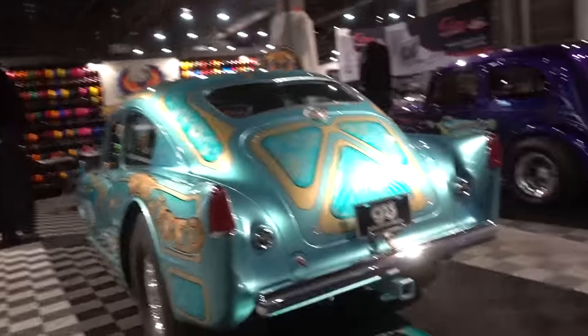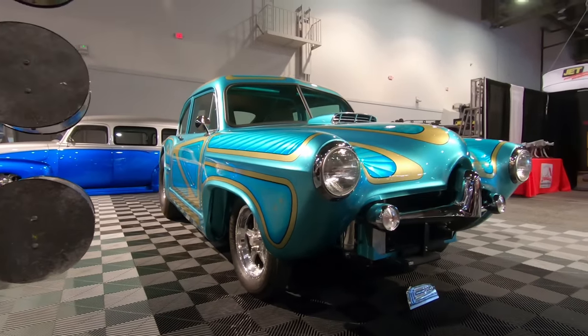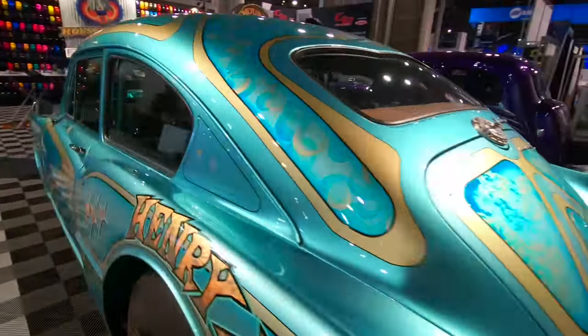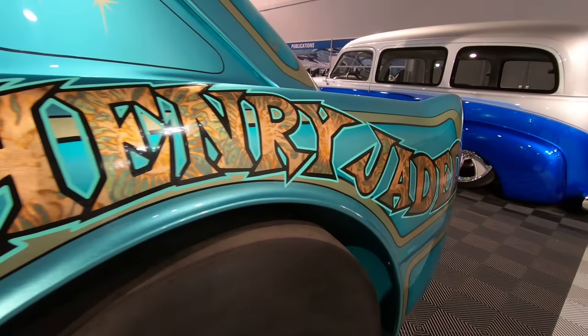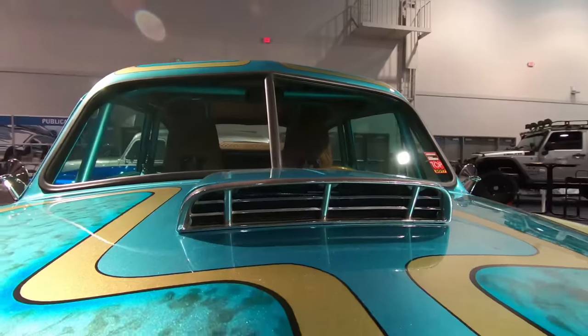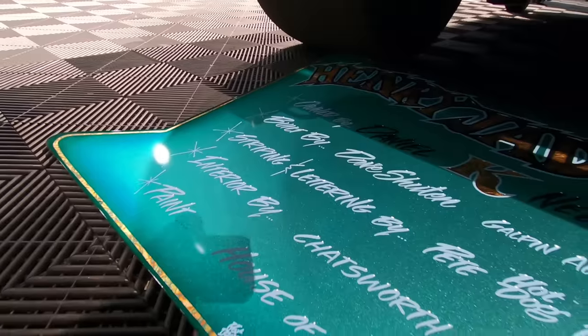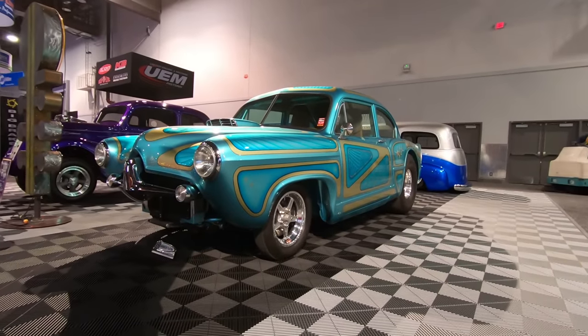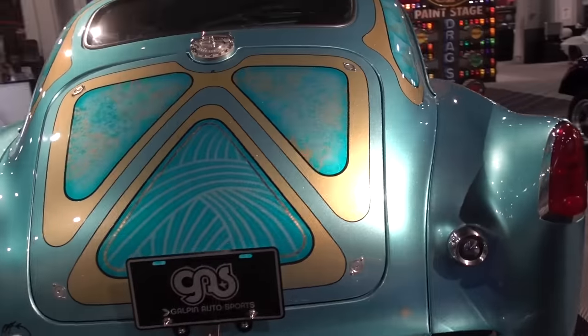So this is my favorite car of SEMA. That's cool. Rob's just talking about mustard and ketchup. It's okay, whatever, dude. So this is it right here. It's a Henry J, shooting for Galpin. So this is a Henry J.